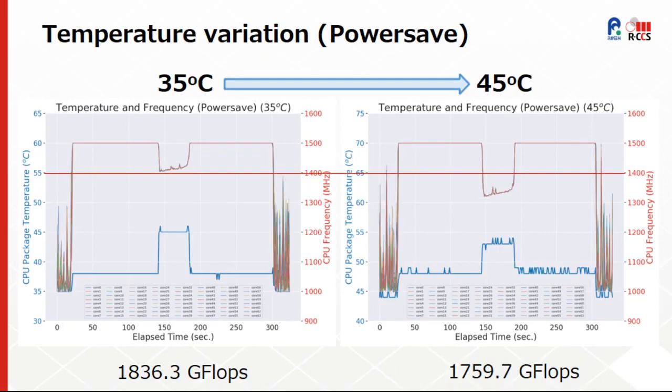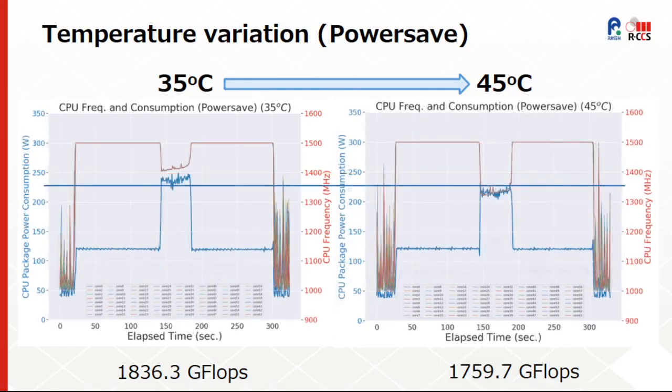And these graphs show the CPU frequency variation when changing the inlet water temperature from 35 to 45 degrees Celsius. And we can clearly see the impact on the frequency and as a result on the LINPACK performance. And here we can also observe the influence on the power consumption.